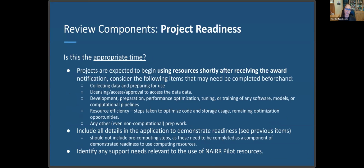Project readiness. Is this the appropriate time? Projects and team members should be as ready as they can be to use the requested resources. Any background research, development, testing, optimization that does not require this resource should be completed and described as such. This should be relative to the described project phases, timelines, and scope of work, and should demonstrate that the project is ready to use the requested resources.